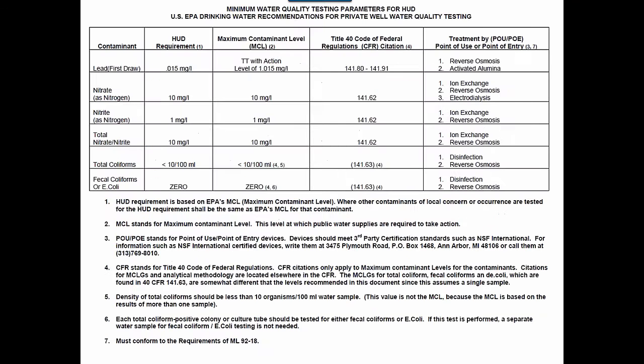So I want to show you this. I actually showed this last time, and I took it off of our video. It looks like it comes from HUD. Minimum water quality testing parameters for HUD, US EPA drinking water recommendations for private well water quality testing. A mortgage company in Michigan took an old mortgagee letter from 1994 that had these listed as what people needed to test for, and they made this nice PDF of it, and it's being passed out around the country as what HUD requires. This has been superseded. It was actually superseded in 1995. It has no bearing. It's not what HUD requires, and if folks are using this, they're not following the rules.